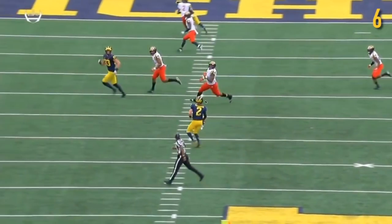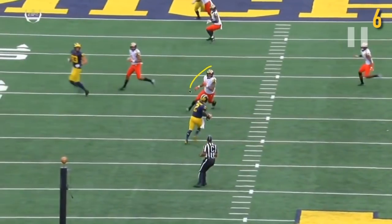And now you can see he's starting to look over here, given that the safety is turned away from Ronnie Bell's route coming over here. He's getting pressure late, so this is a good time to throw. I think it's the right play.